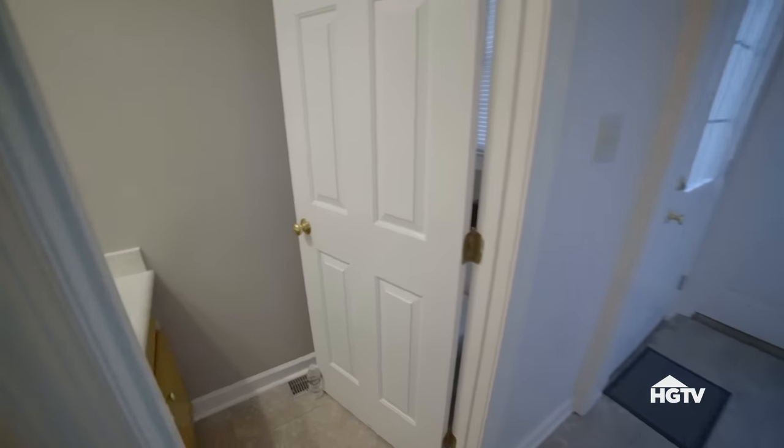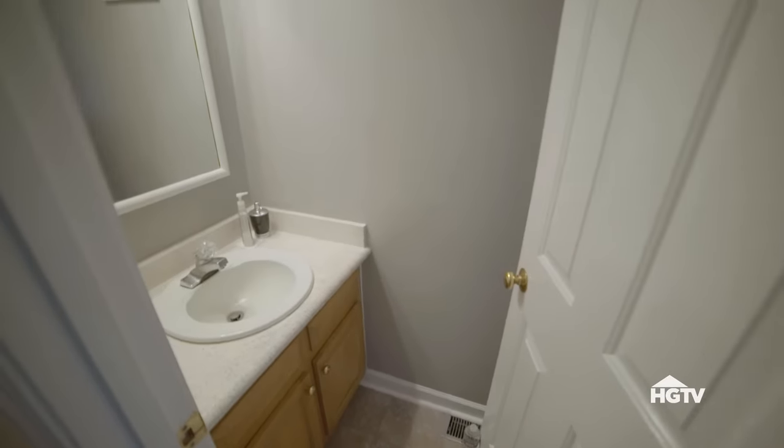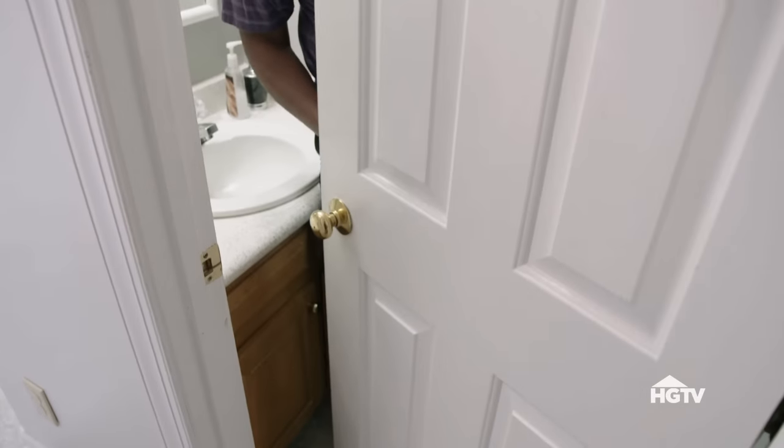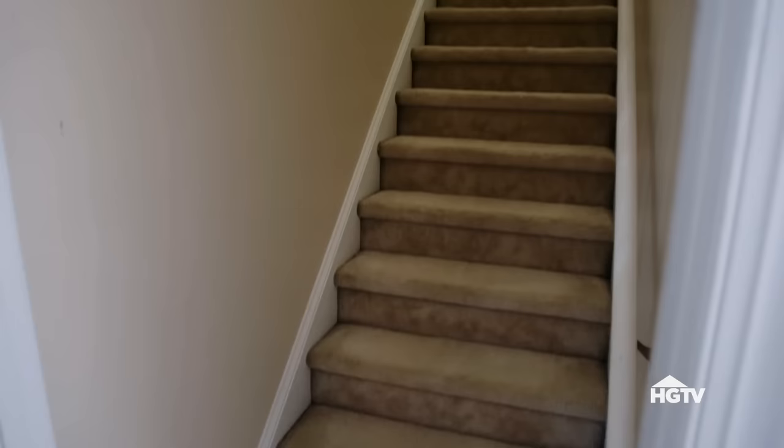The bathroom downstairs is small. The way you have to enter it is not even a comfortable way. Actually, it's not bad. All you need to do is, see, it's pretty good. Really, Kenny? Really?